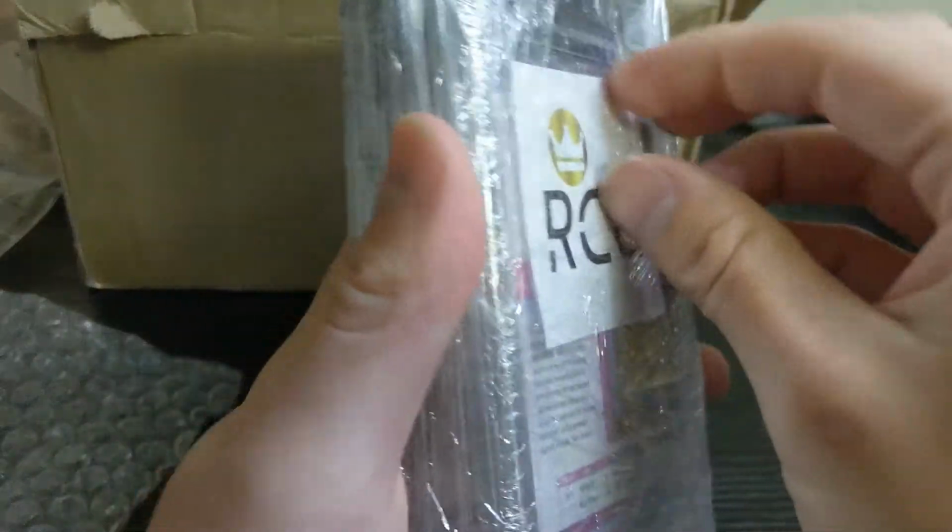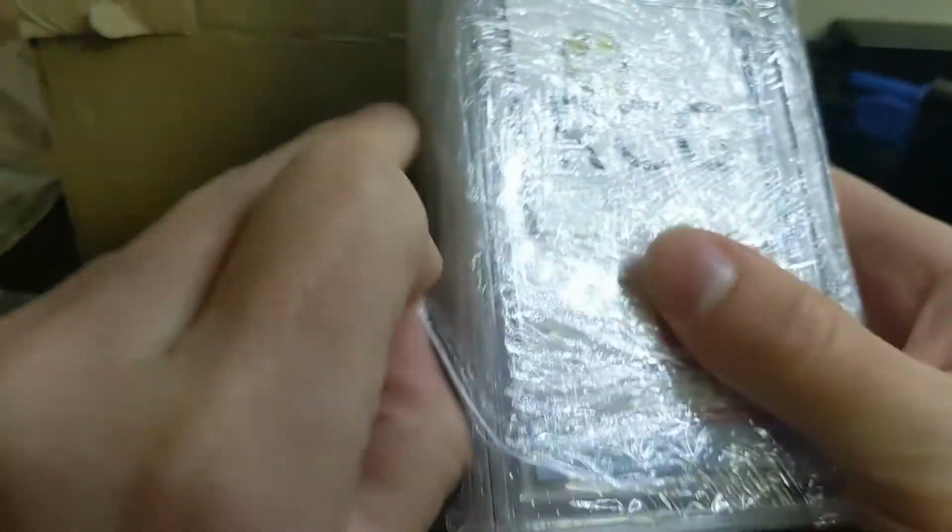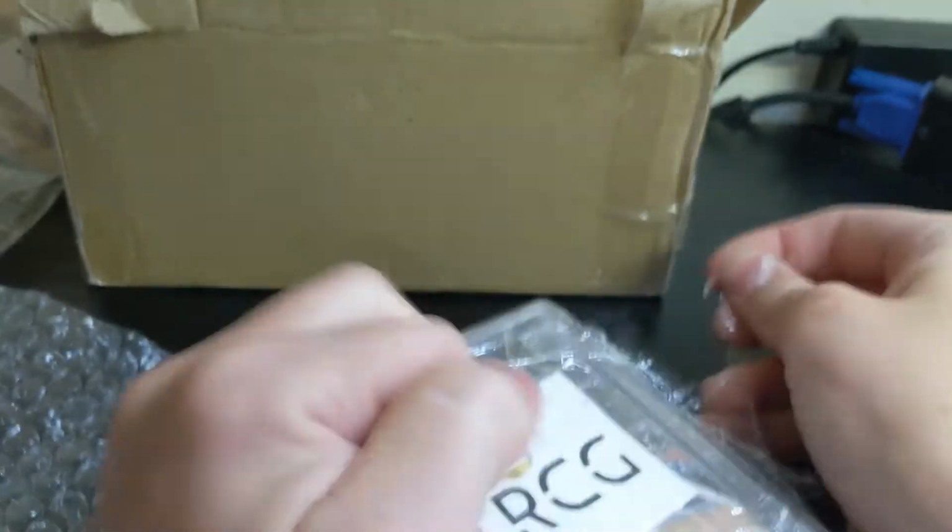All right. So again, did some kind of middle tier or lower tier stuff here. Just wanted to try it. And the saran wrap is pretty thick.